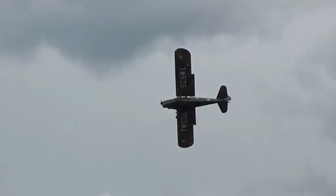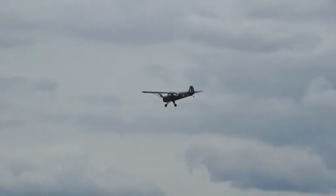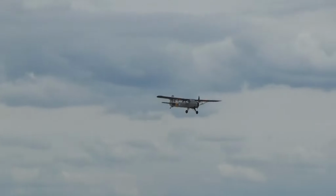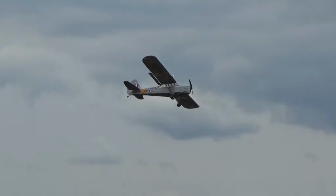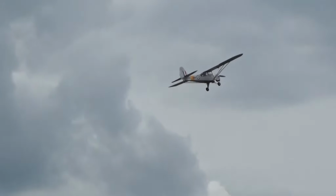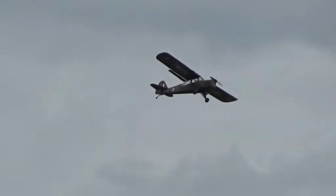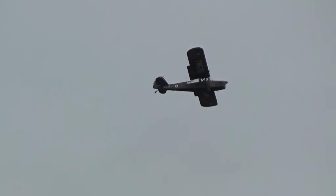Pretty similar. To replace such aircraft as this in the artillery spotting role. Wasn't quite so impressive as on the later marks, but all of that soon changed.